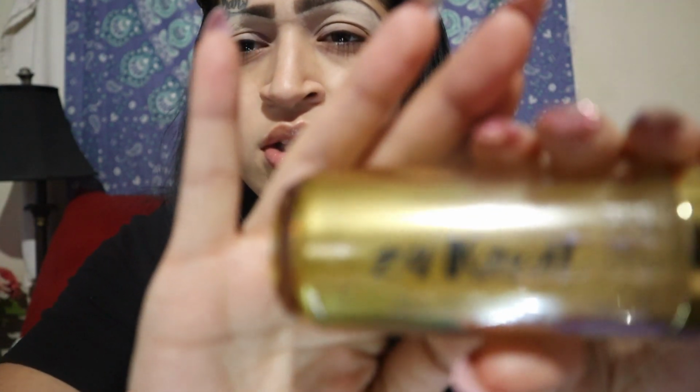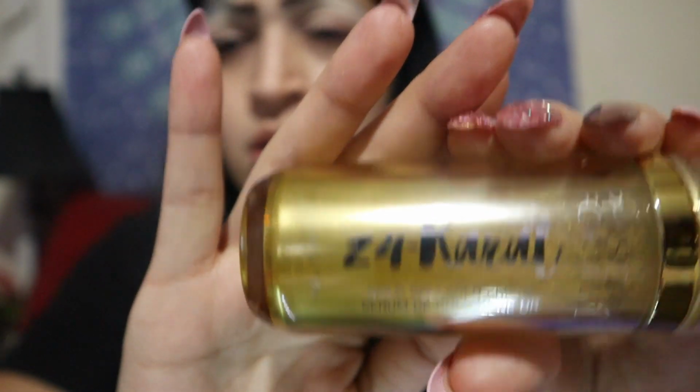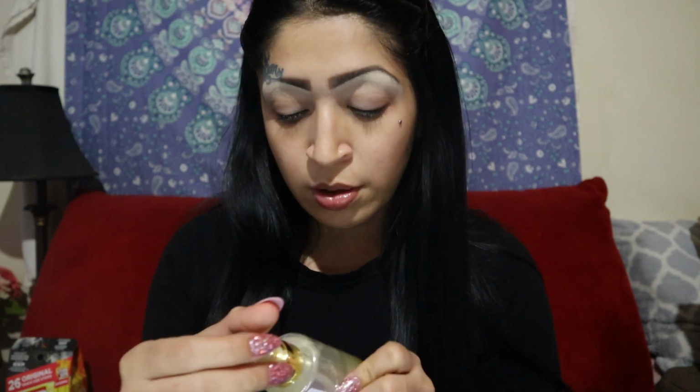I did put on this 24 karat gold collagen serum before, and it really made my skin feel plump, which it's supposed to do. So I guess it did what it needed to do. But I do have this other gold collagen setting spray. They're both by Physicians Formula, so you could find them in the drugstores, I'm pretty sure, Walmart.